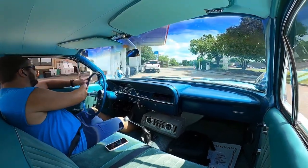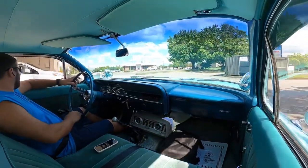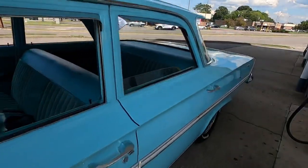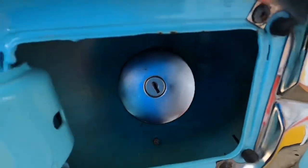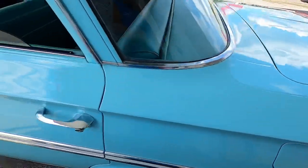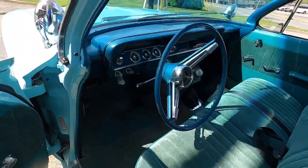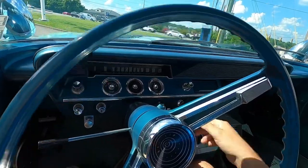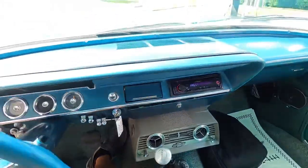Guys, we're gonna pull up to the pump, get some fuel, and I'll be right back. All right, got about $20 worth of premium fuel in this ride. You put it in right here in the gas tank. Boom. And jumping in here, starting it up. Gas gauge jumped up to half a tank. It is working. Let's keep rolling.